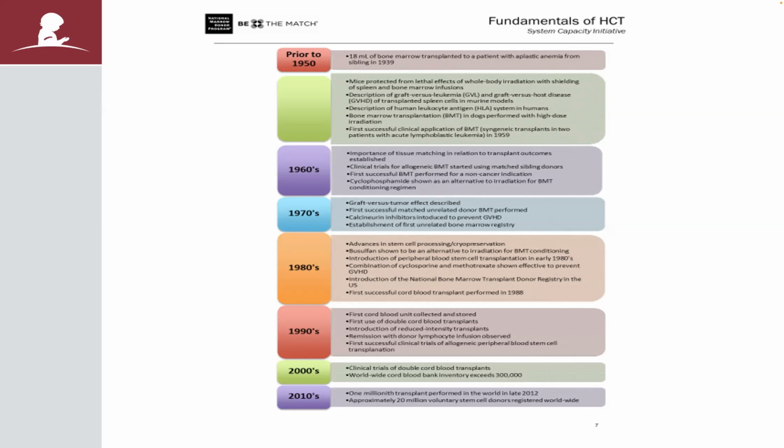In the 80s, it's booming. We discovered busulfan. We described the combined effect of graft versus host and graft versus leukemia. The registration of the National Bone Marrow Transplantation Donor Registry, or CIBMTR, happened in the 80s, and then so on.